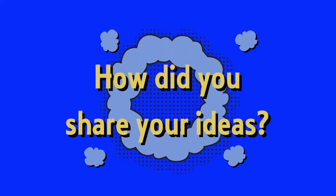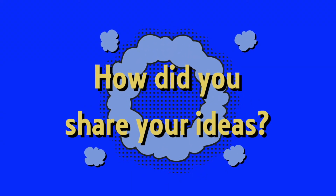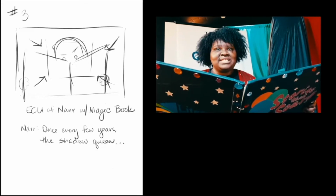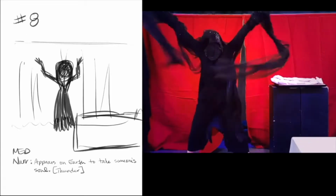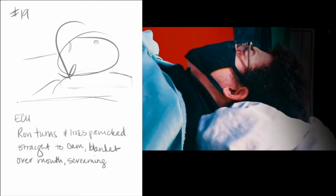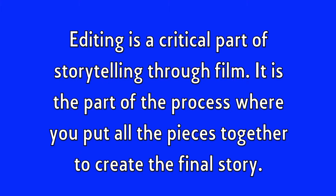How did you share your ideas? After our Zoom meetings, we created scripts and storyboards. A script is what the actors say. A storyboard is a map that shows you what to film by using pictures. Here are storyboard panels next to the final scenes from The Shadow Queen. We use these pictures to communicate with editors and the rest of the team, so we're all working toward the same vision.